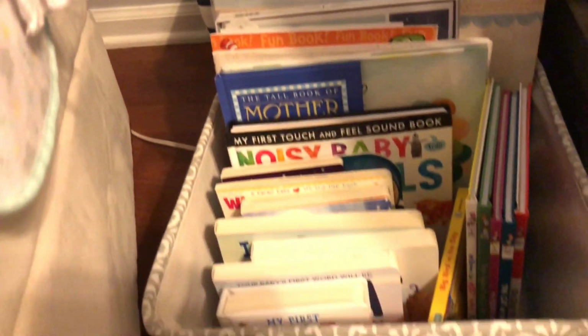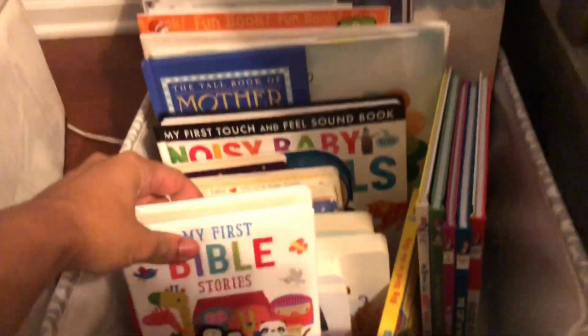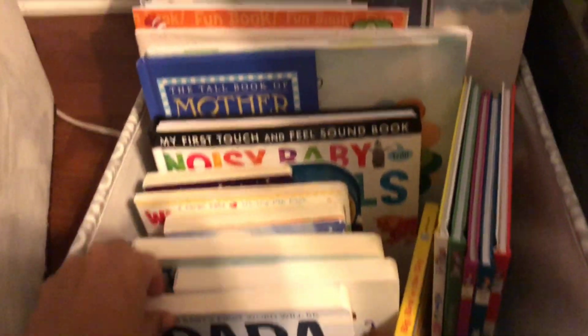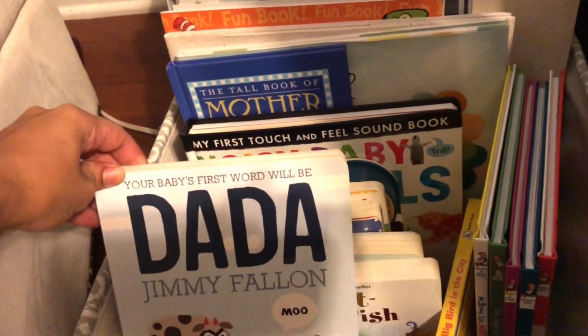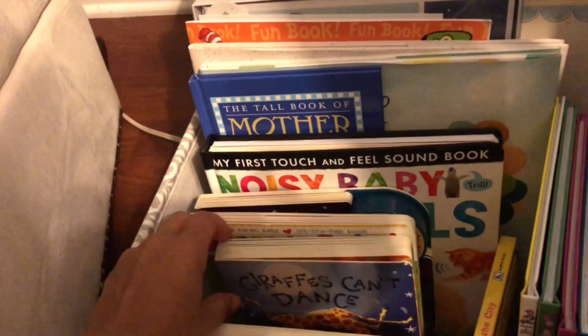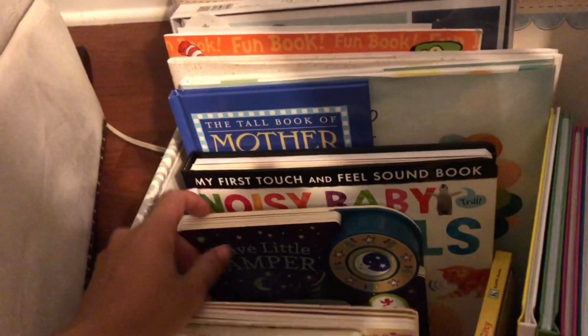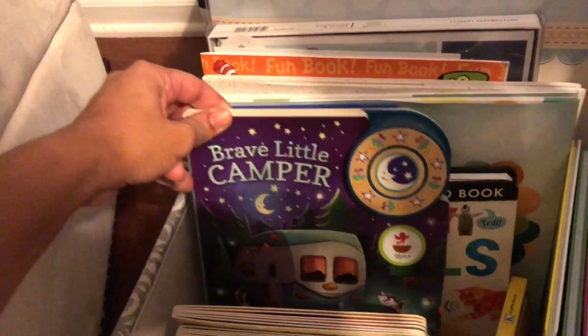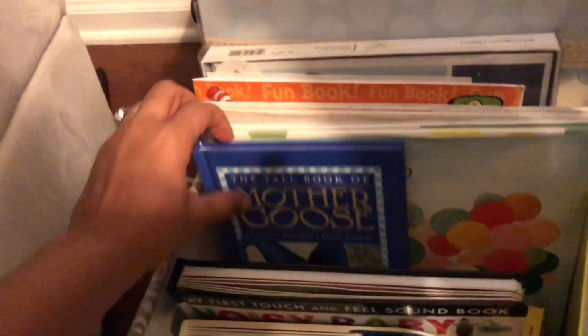And then over here, I have his little library. We have a bunch of books. This is cute, my first Bible. Your baby's first word will be dada, which hopefully it's gonna be mama. Pout-Pout Fish, Little Blue Truck, Giraffes Can't Dance. Where's My Baby's Belly Button? Brave Little Camper. This one's so cute. Noisy Baby Animals. Mother Goose.